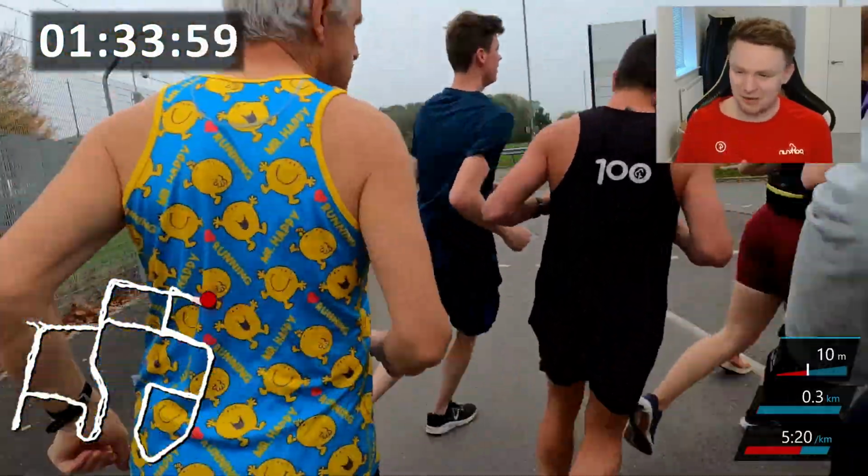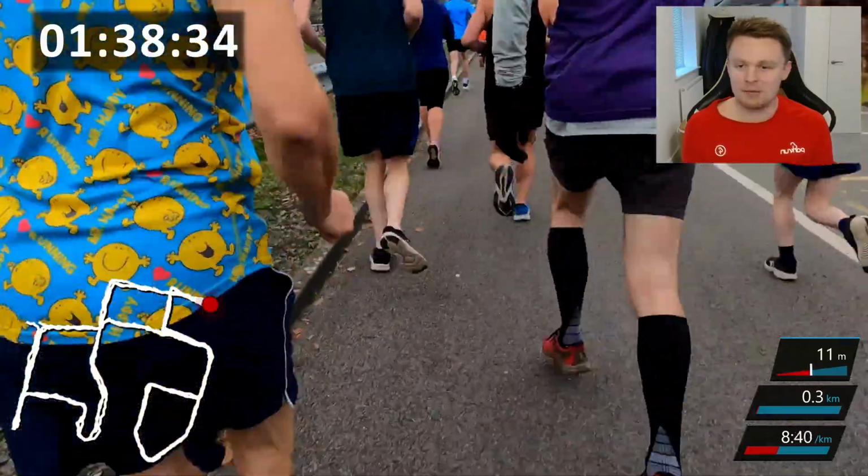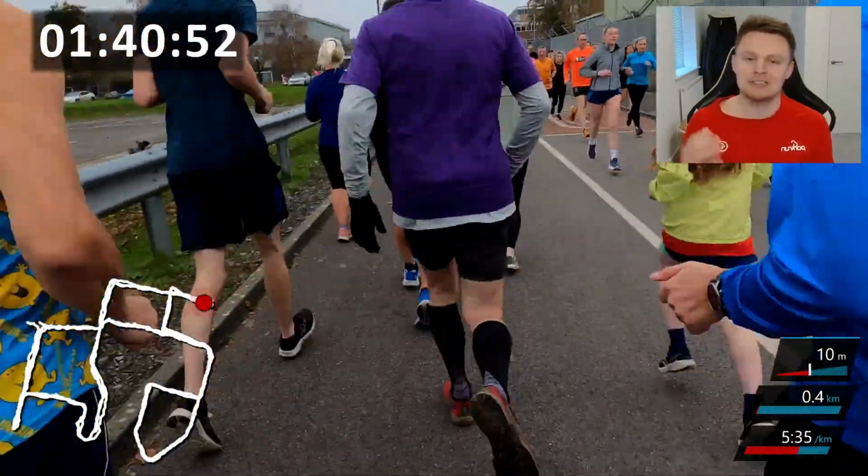It was actually such a good park run in terms of volunteering. You then do a U-turn here, head your way back before turning off to the left-hand side in just a second over the car park.